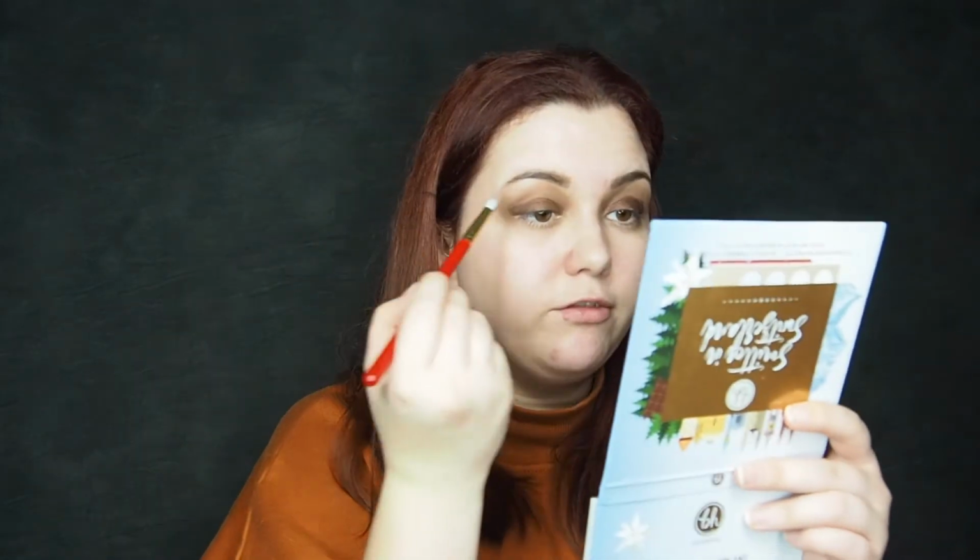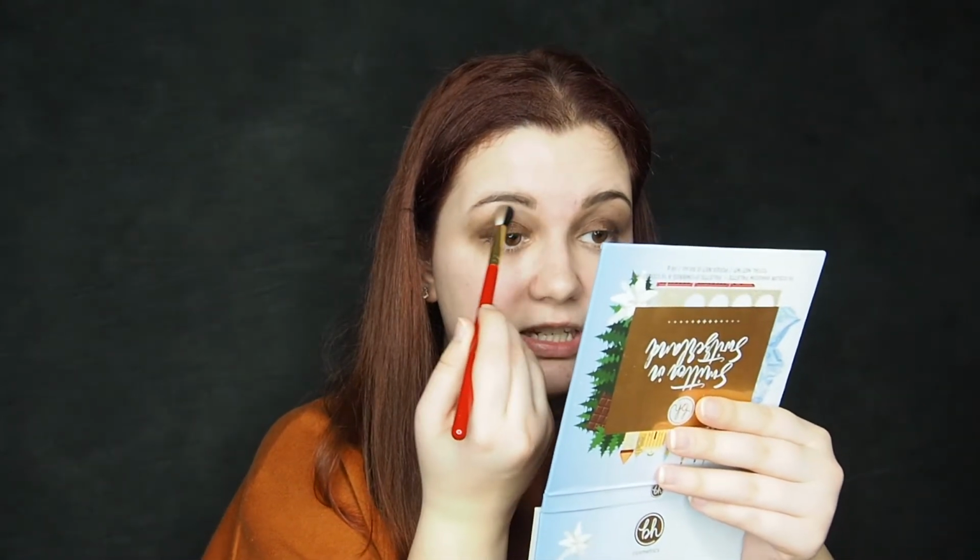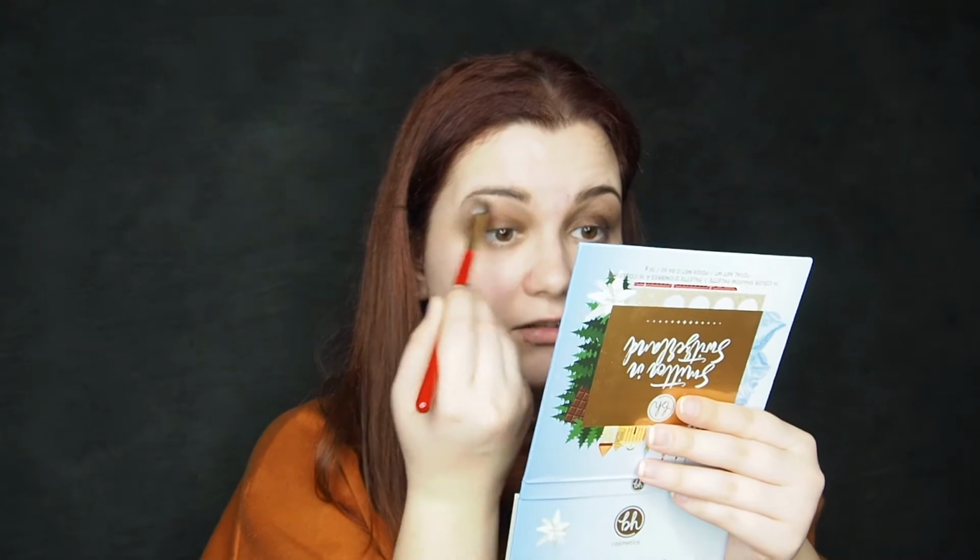Actually no, I'm going to go in with the A12 brush to blend that out. I've made the executive decision to go back with the B06 brush. I'm actually going to go into the palette I'm holding, which is the Smitten in Switzerland palette by BH Cosmetics, which is a very well loved palette, and I'm going to go into the second shade here, just to blend out the transition, because it's just not looking great and it's really bothering me.